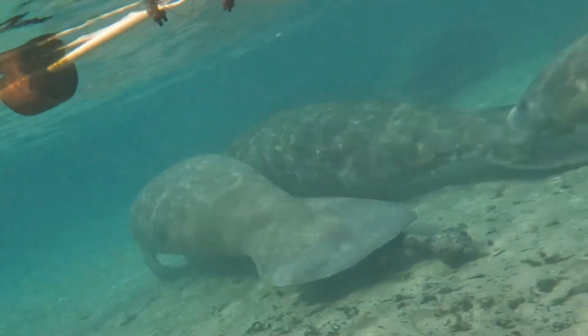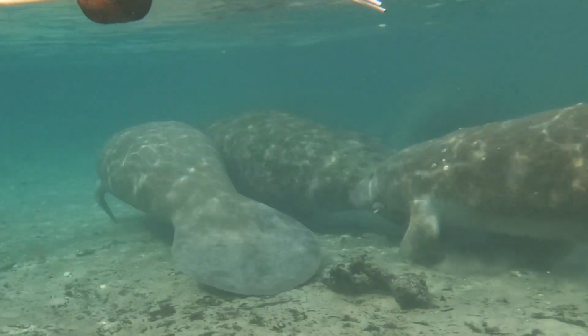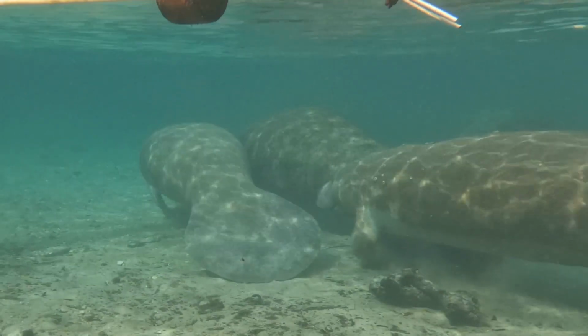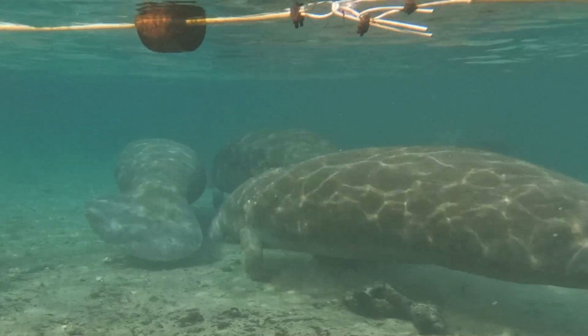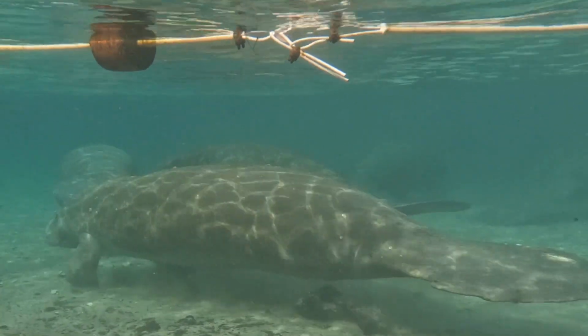A manatee can consume from 4 to 9% of its body weight in aquatic vegetation every day. They usually spend up to 8 hours a day grazing solely on seagrass, algae, and other aquatic vegetation in freshwater and brackish tributaries in the southeastern United States.